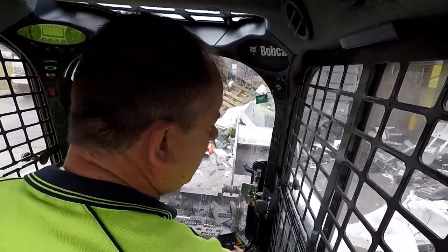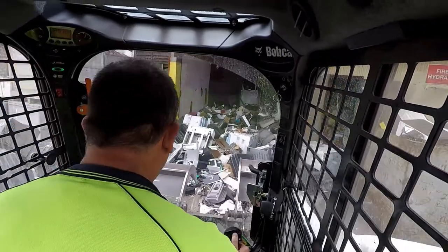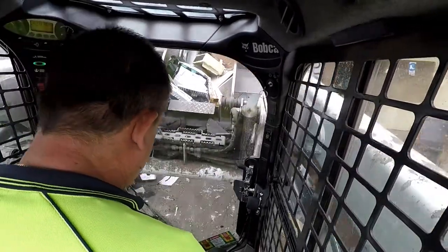And it just keeps growing and growing. The amount of printers that are coming through these days is ridiculous. Something needs to be done about this, because these manufacturers, they don't give a shit. They just make them cheap.